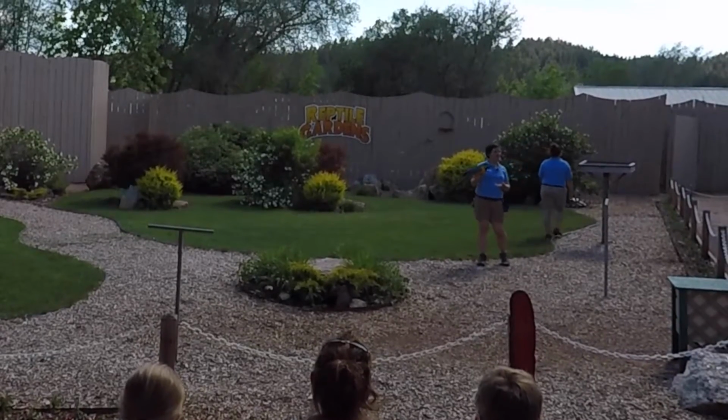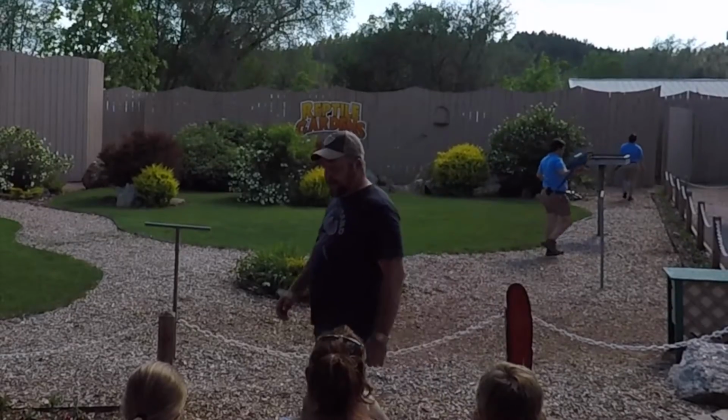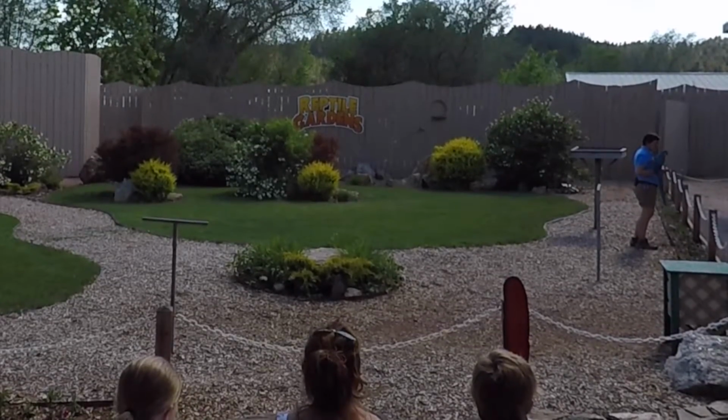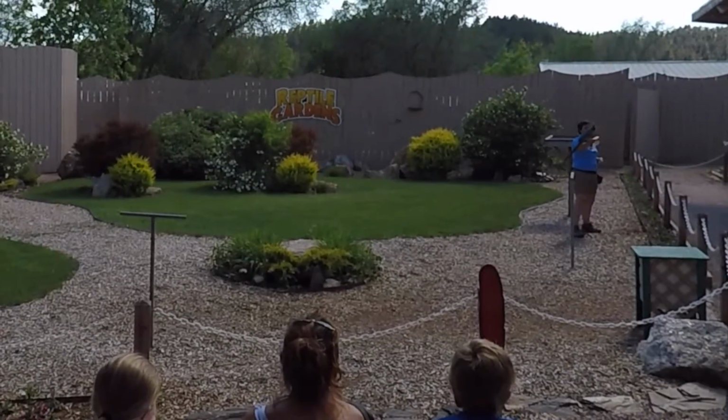Marvelous. This is one of our beautiful blue and gold macaws that can be found in Central and South America. His name... it's on the tip of my tongue. Hey, maybe you can help me out. What's your name? Reggie. There we go. This is Reggie, Reggie the blue and gold macaw.